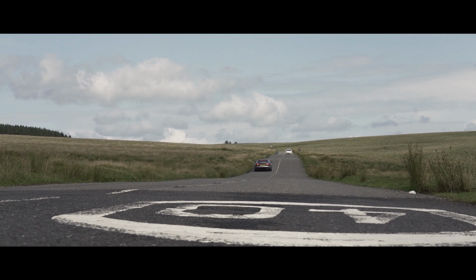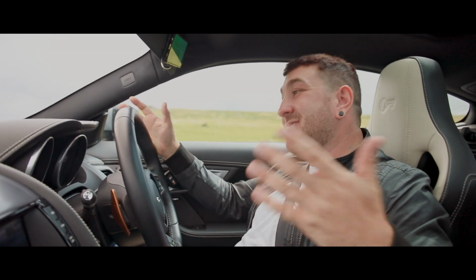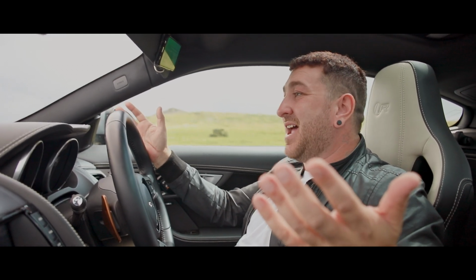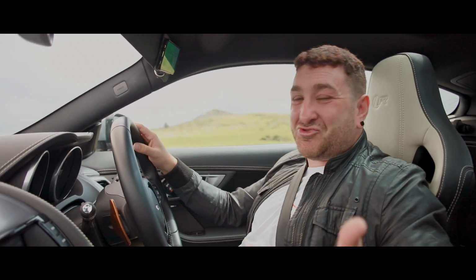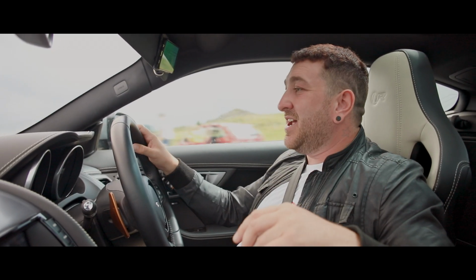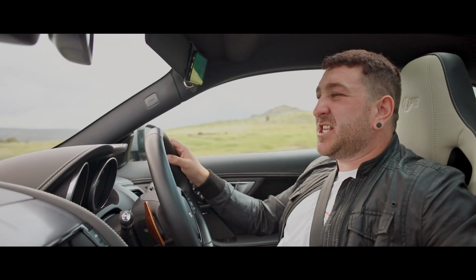So you've got some really cool controls. You've got active exhaust, which is an electronic exhaust system at the end of the day. You know, yes, it might sound great, but it's not true exhaust. But hey ho, it is what it is. But you just press that button there, and it goes into this more aggressive mode.